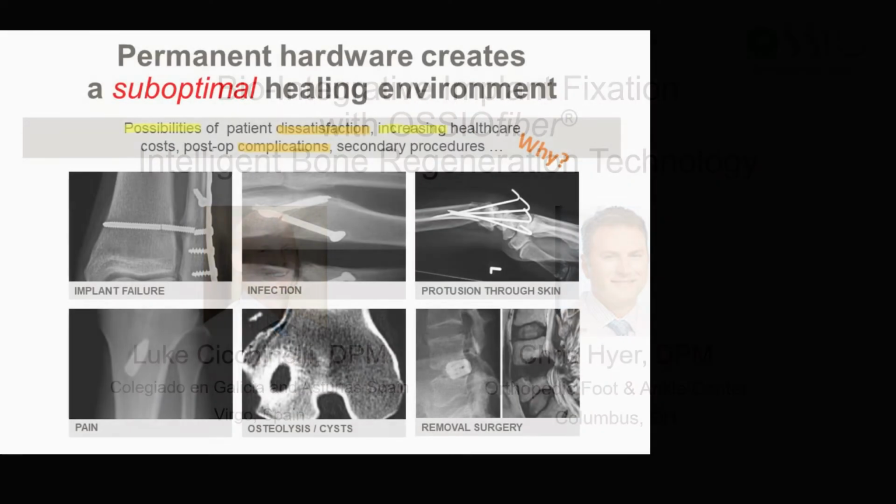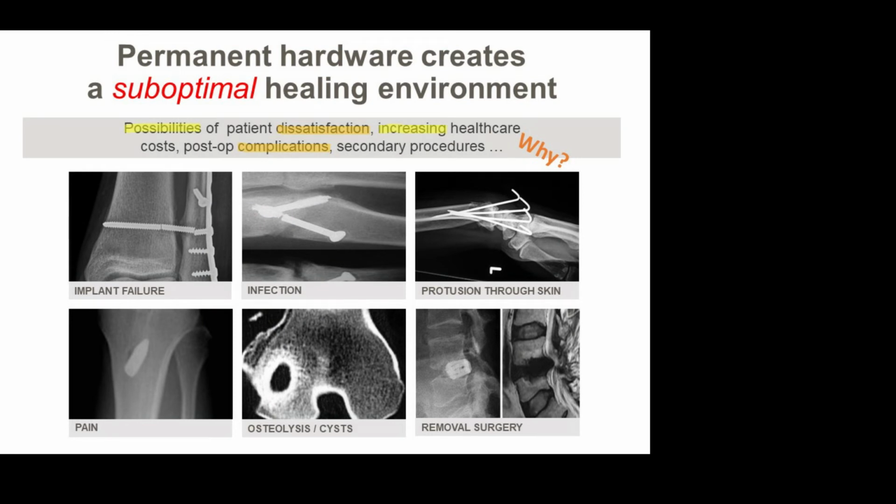Cicchinelli. So we all know certainly that metal fixation, be it stainless steel or titanium, works very, very well. And this is an alternative to that. It's not that metal fixation isn't good. We all use it and we all have good results, but it certainly creates a suboptimal healing environment and creates possibilities of, as you see in these slides here, breaking of implants such as in syndesmotic screws, possibilities of infections due to the adherence of glycocalyxes and bio-slime layers to fixation, sometimes still percutaneous fixation, cystic changes, sometimes needs for removal, secondary procedures.